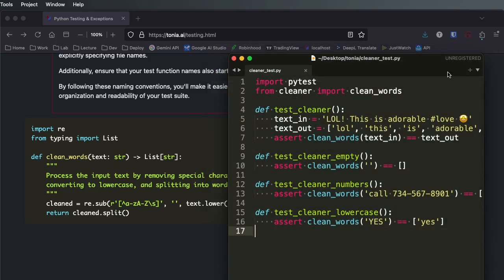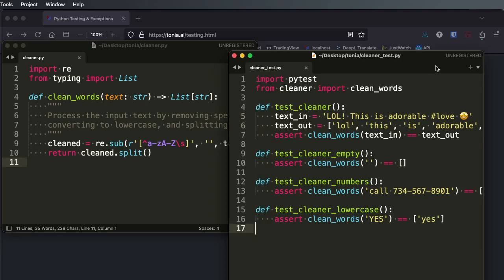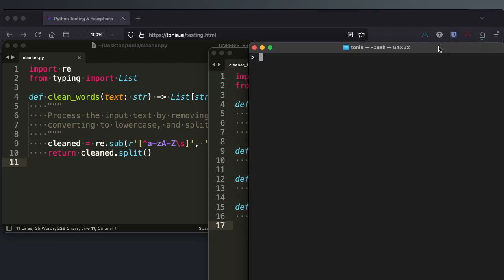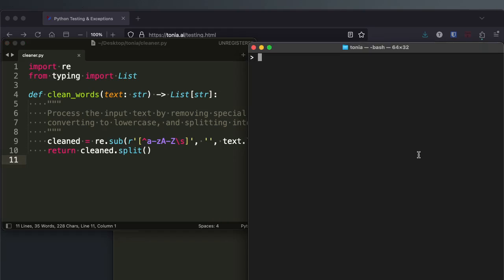So I have my test file. I have my cleaner file. Now, of course, the monitor that I work on is much bigger, and I'm working in a small space here for this display screen, so I'm going to overlap these a little bit. But this is how I like to work. I like to keep everything open along with my terminal, which I'm going to pull in here. And I like to keep them open and side by side, but like I said, they're going to overlap in this small window that I'm recording in. All right, so if I list what's in this directory, I see I have my cleaner.py and my cleaner_test.py.